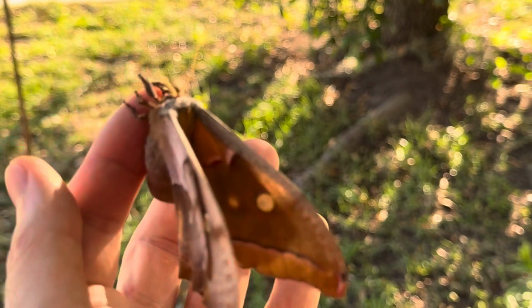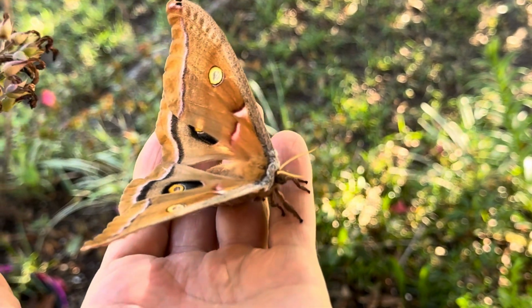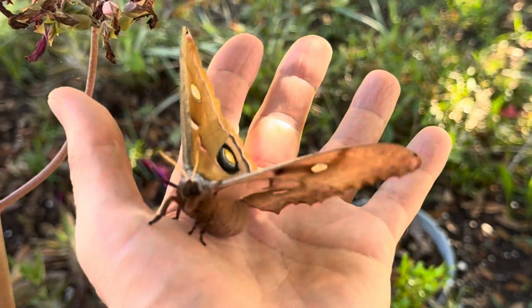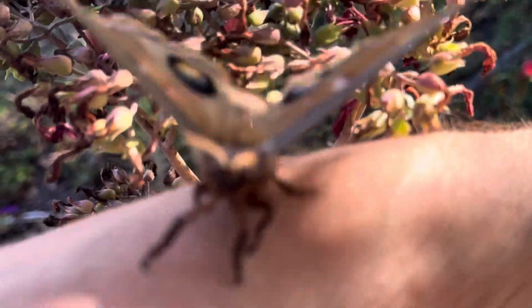You have to be careful too, because the scales on the wings, if the wings lose too many scales, they will literally not be able to fly. Butterfly or moth will not be able to fly. But it's a very beautiful moth. I'll probably try to put it back because I don't want it to. I'm going to try to put this thing back on the flower here.